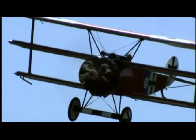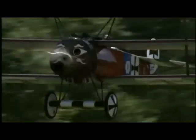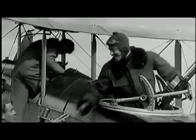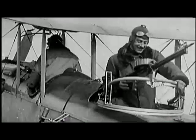Who was the most deadly killer? Richthofen shot down 80 aircraft, probably killed about that many people. But think how many people an observer and his pilot could kill on just one mission. If they caught a German counterattack in the open, they could bring a barrage down that would kill hundreds. They were the true killers on the Western Front.